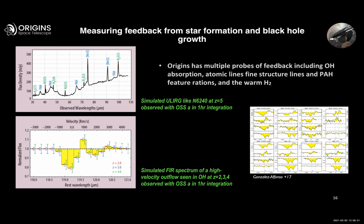There's a simulated redshift 5 spectrum of NGC 6240, which is a ULIRG with a powerful outflow, on the upper left. That's an hour integration from our spectrometer. And on the lower right is a simulated OH far infrared absorption line spectrum from a galaxy like Markarian 231 at redshifts 2, 3, and 4. So we're going to be able to trace the emission from, let's say, warm H2 in the PAHs. We're going to see the absorption from these very interesting far infrared diagnostics of the very dense ISM that have been done very well for the nearby galaxies in the lower right with Herschel. And now we're able to carry that kind of observation out to redshifts of 4.